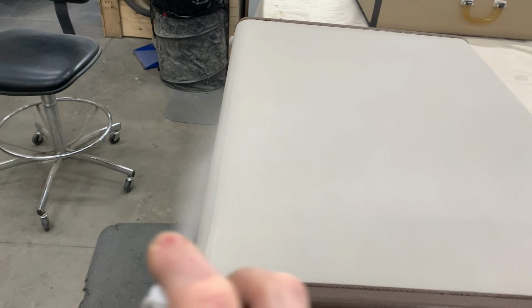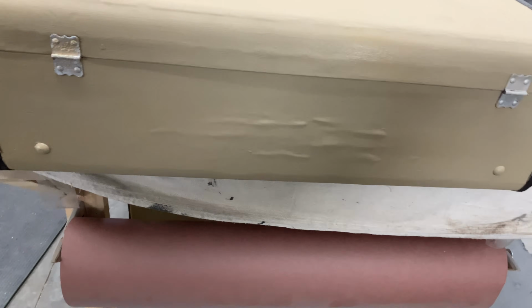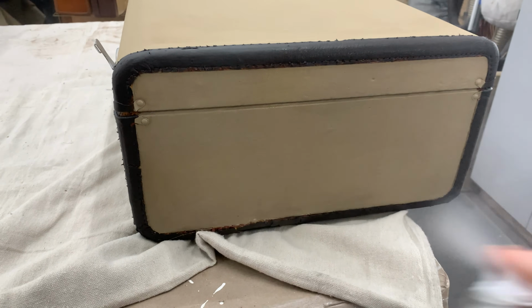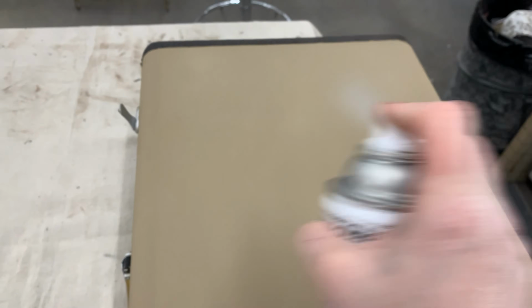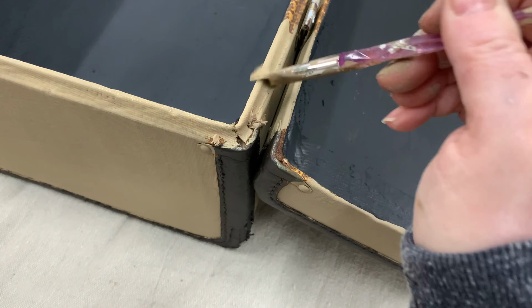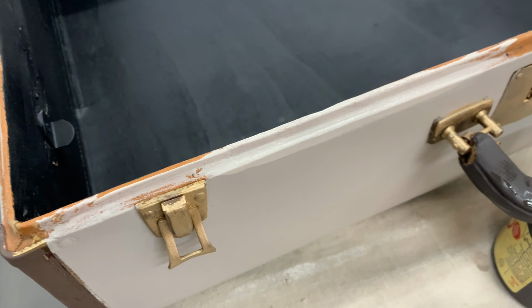So yep, I'm going to go ahead and just seal this in again with the Rust-Oleum clear coat, making sure that I got all the surface areas. Yep, especially where I've done the trim and I've done that Rub and Buff. So yeah, so far so good. Yep, you do see some wrinkles. That is a material. It is what it is. It is an old repurposed vintage suitcase. And yes, just as when I thought I was done painting, nope, I have to open that suitcase up, and now I gotta work on this little bit of a lip, making sure that I've covered up all that original.